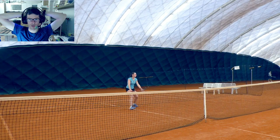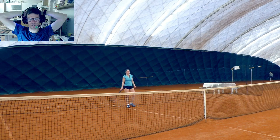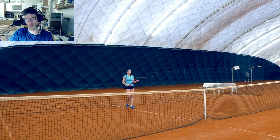And by the way, she's playing with the Wilson Ultra, with the generation with the Countervail in it, and probably she likes the new Clash V2 more than her Ultra. So, well, interesting sign of the improvement of the racket.